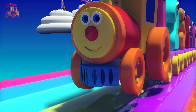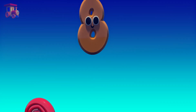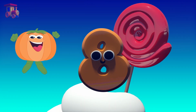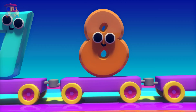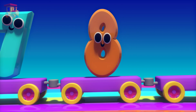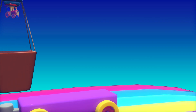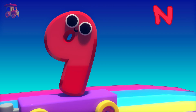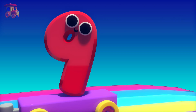Wasn't that fun? Let's go find the last 3 numbers, 8, 9, and 10. I'm number 8, I'm round as the sun. I'm fat as a pumpkin, counting me is fun. I'm number 9, try to spell me. N-I-N-E, that spells 9.